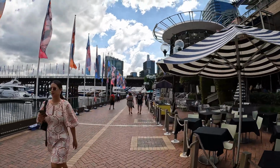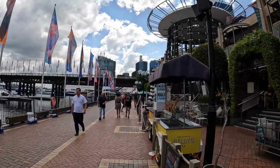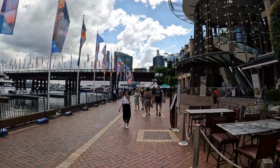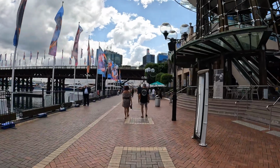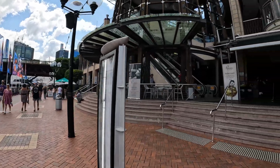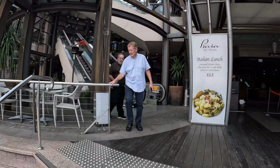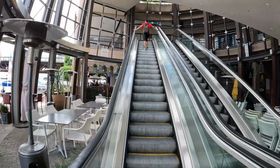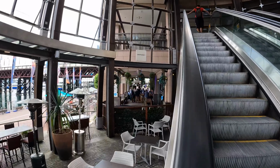Some maitre d's standing out the front of that one, so I won't stand there and go through that menu. She'll probably shoo me off. I wonder if you can still get all the way to the top of these escalators when you get up on the Pyrmont Bridge. Bit of a work crew over there in their suits.